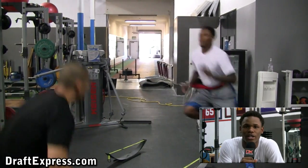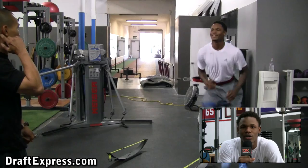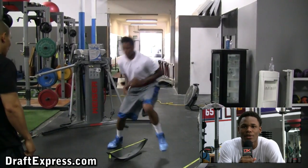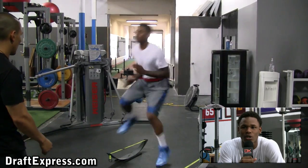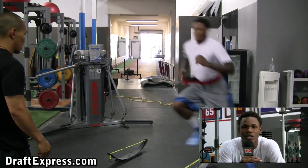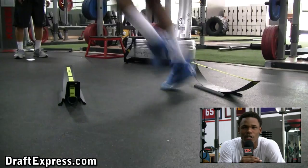My second workout today was jumping over 6 inch hurdles, just getting my footwork right, my mobility, and my quickness too. So that helped a lot on the court with speed and agility and change of speeds.